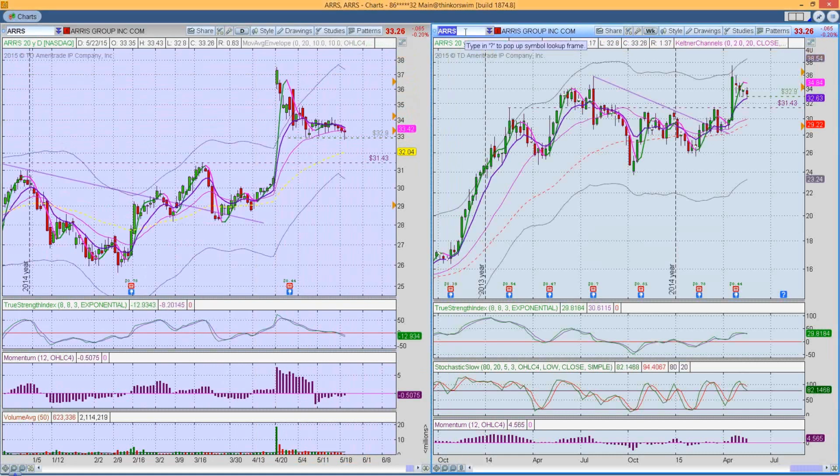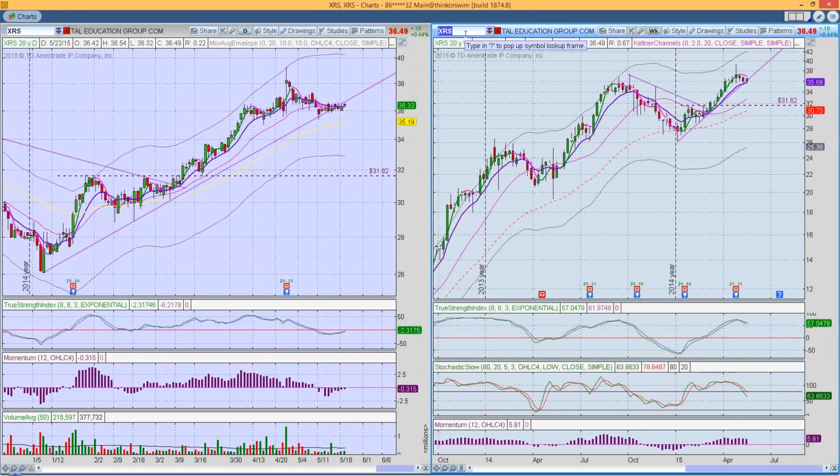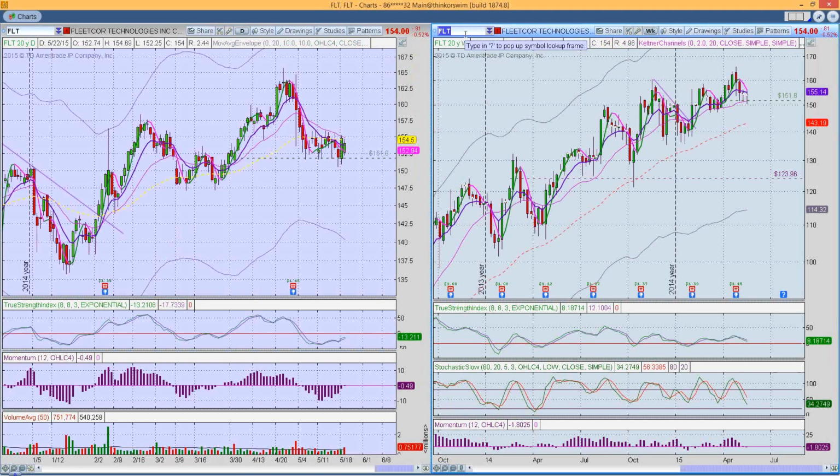So let's take a look at a couple of stocks that I'm looking at that look kind of promising for potentially next week, and that's XRS. It's holding that 36 level. It's not a big mover, but if it bounces here, we're probably going to go up to the 39 level. I like that one. FLT also is finding support down at that 151-ish level. We had a really nice bullish engulfing yesterday, and we're getting an inside day today. So inside days can be kind of tricky because the stock can go either way from an inside day.